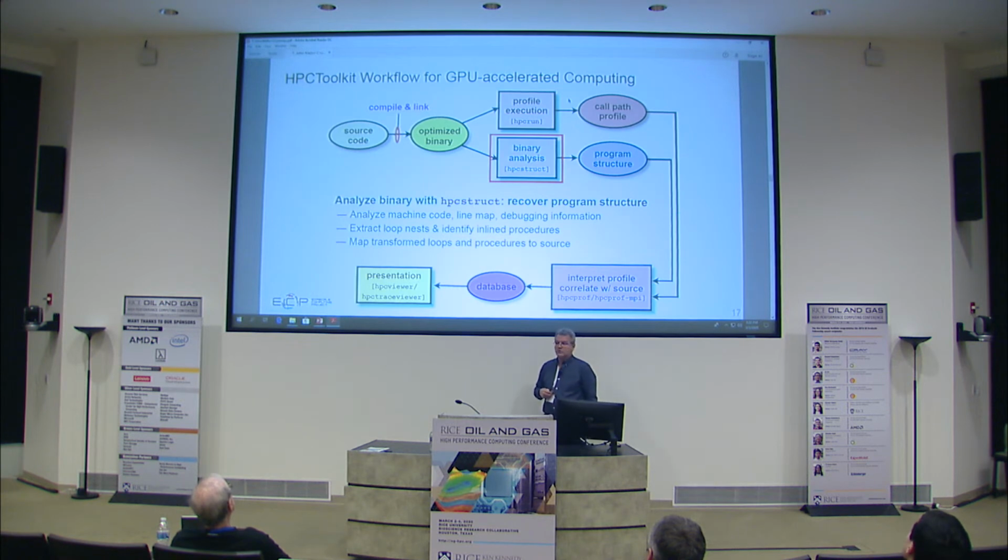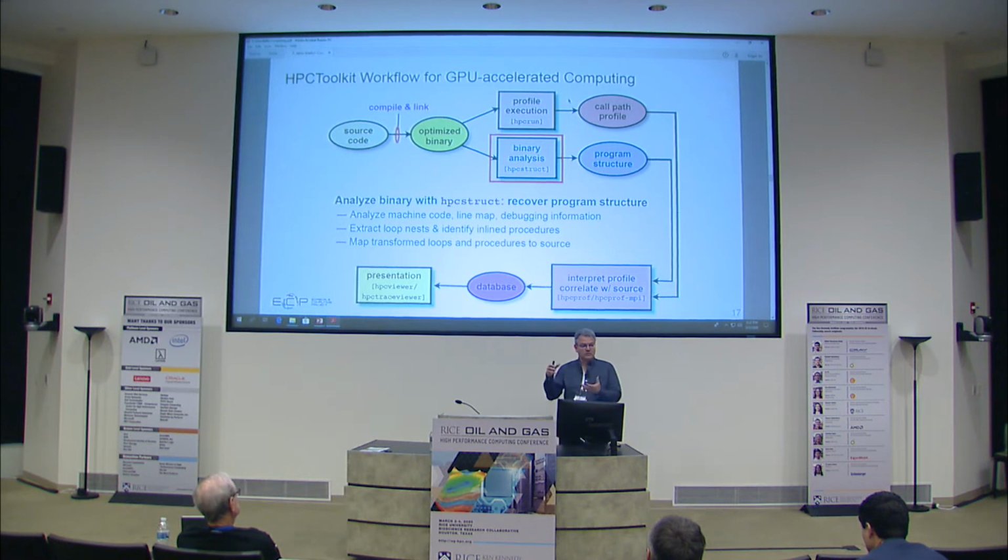Then in order to interpret this information that we're measuring: when we're measuring the application, we're measuring things at the level of individual machine instructions, and we have call chains that are represented by instruction addresses. So we have a binary analyzer that you use to analyze your application, to analyze the machine code, the line map, and whatever debugging information about inlining the compiler recorded. From the analysis of the machine code, we extract loop nests. We build something called control flow graphs to understand the branching control flow in your application. The reason we do that is to identify loop nests in the application, because loops are often where the action is. And we want to be able to map all of those transformed loops back to the source code.